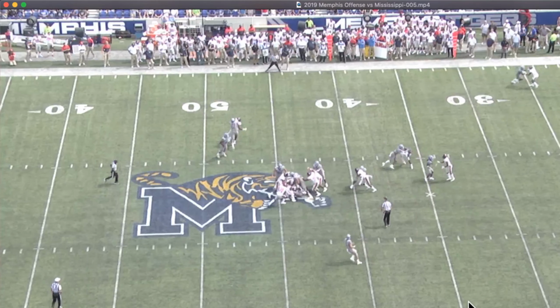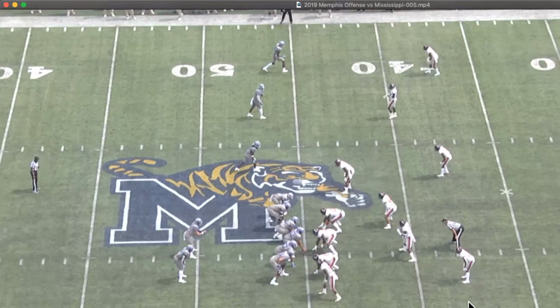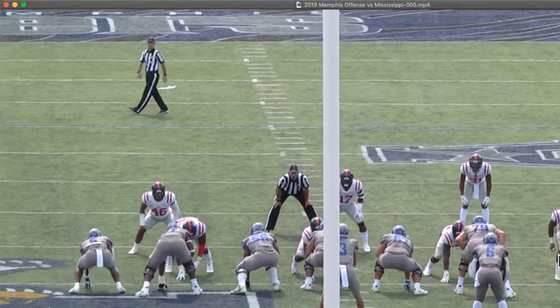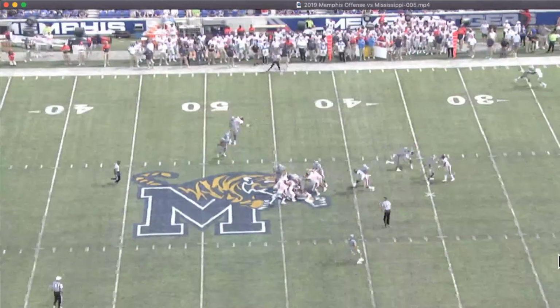I think what the issue is that the plays here got off center. This is not 1st and 10 now. This is 1st and 15. This next play.